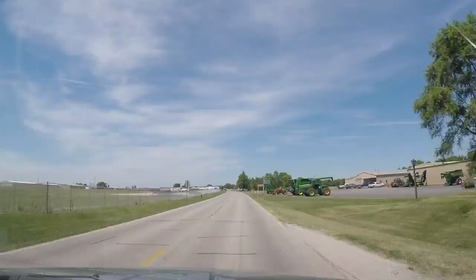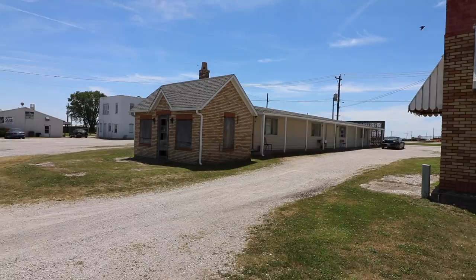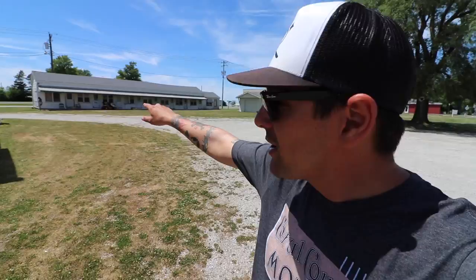Just a little further down the road is Litchfield, Illinois, and look at this old cafe here. I don't think they're open for lunch. Not only this old brick cafe, there's also this old gas station, maybe an old Phillips 66 station, and behind it, a few very small motel rooms. And there's some even older ones on the other side. What's interesting is this was Route 66 in the 1930s, and then afterwards, Route 66 was over there. So all they really had to do is put their signs on the other road.